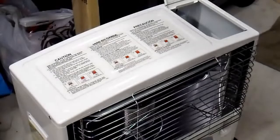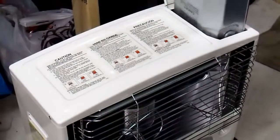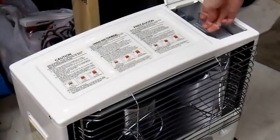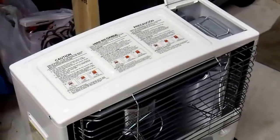Kerosene is not particularly flammable, so I'm not too worried about any fire danger here at all. But I'm going to put this in here in the garage for a few reasons. One, I don't know if it leaks. I don't want it to leak in my house.